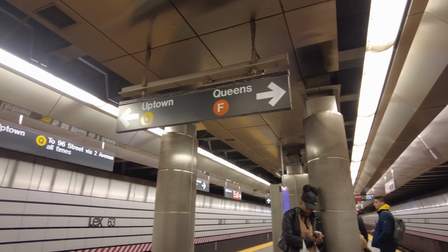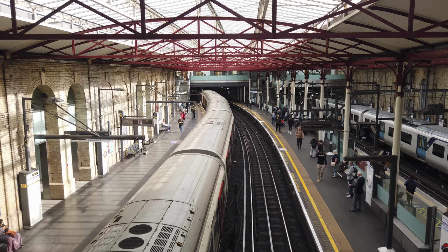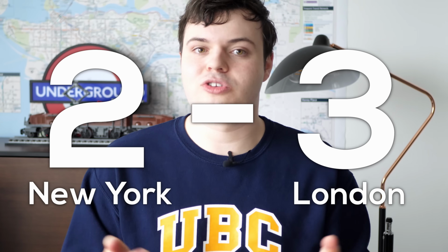Now this integration is something you also see with cross-platform transfers. Both systems do have a large number of them, but London has more to other services outside of the tube network than New York has to services outside of the subway network. So on this round of connectivity, it goes to London.